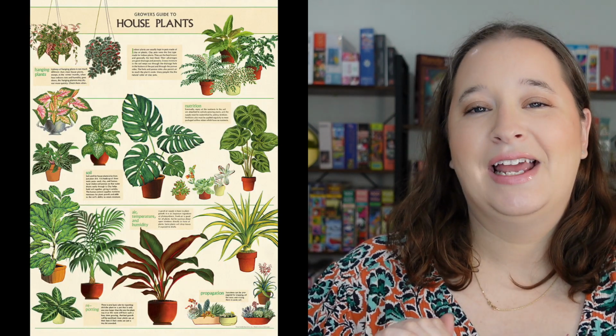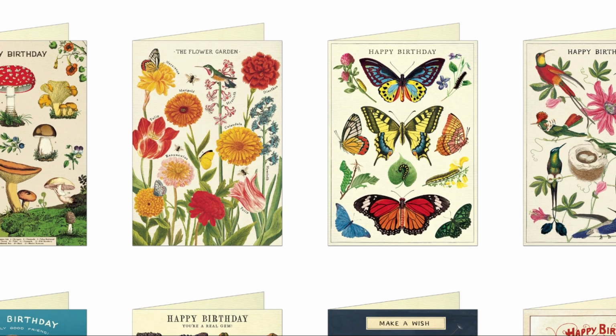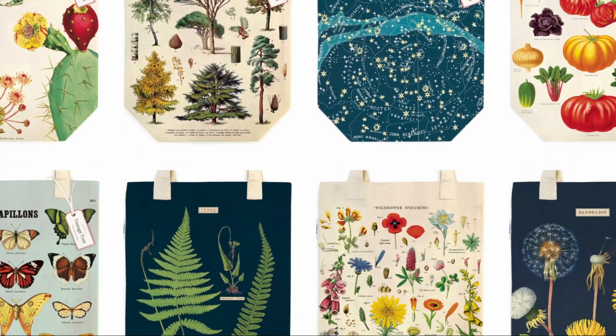I'll put some on the screen, but they all look like they would be on a classroom wall where they are more poster-like, and I kind of like it. It's kind of nice and bright and colorful. They started off as a stationery brand and they still sell stationery and calendars. I absolutely love pretty much everything that they have on there. They also have some aprons and just a really cute gift shop.